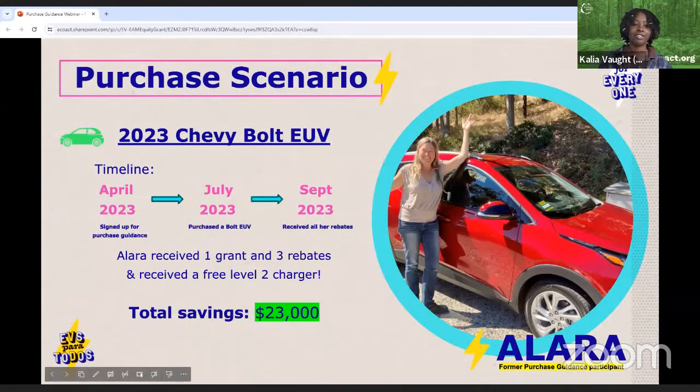So now I'm going to give you some purchase scenarios. This one is going to be Alara. She signed up for purchase guidance in April 2023, and then she went ahead and applied for the grant, waited for that to be approved, then purchased a Bolt EUV in July 2023, and shortly thereafter applied for rebates and received all her rebates by September 2023. And her total savings were $23,000, which is insane and doesn't sound right, but is insane.